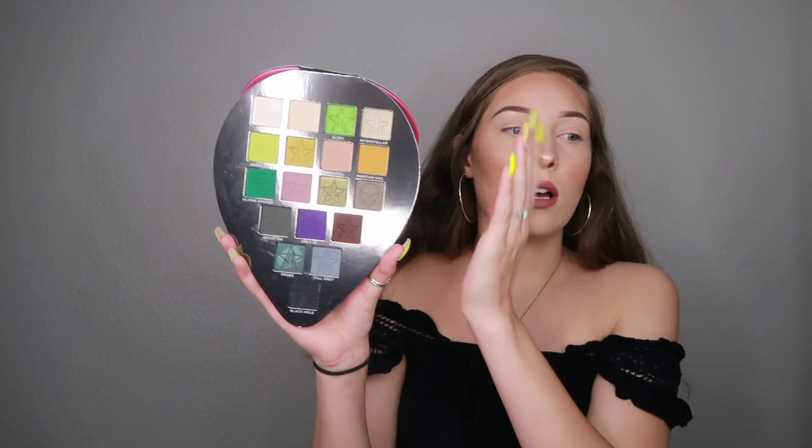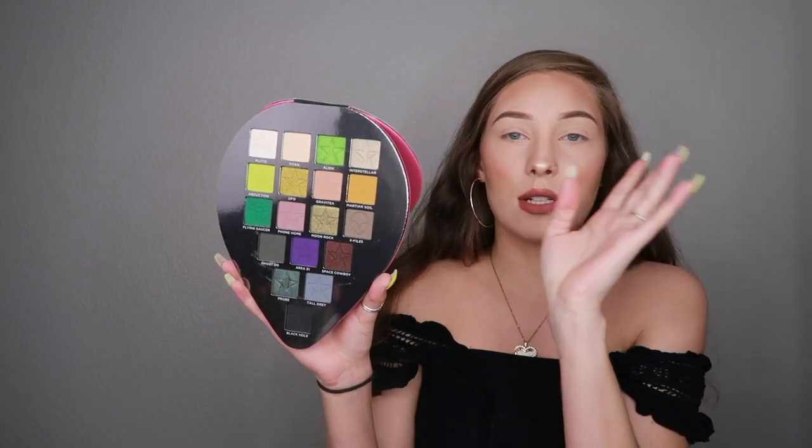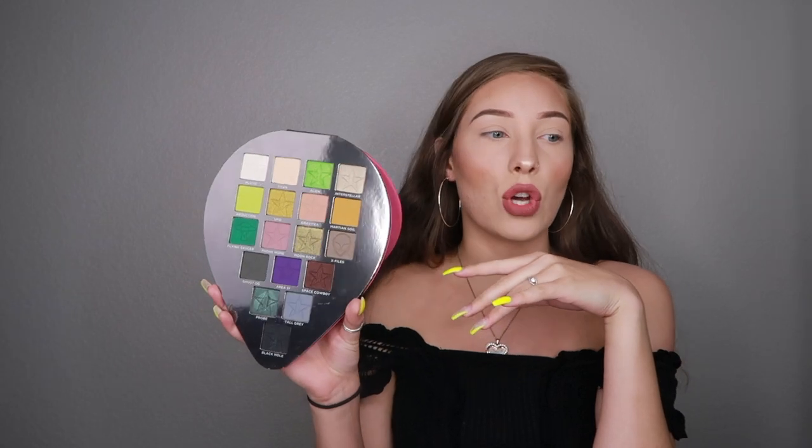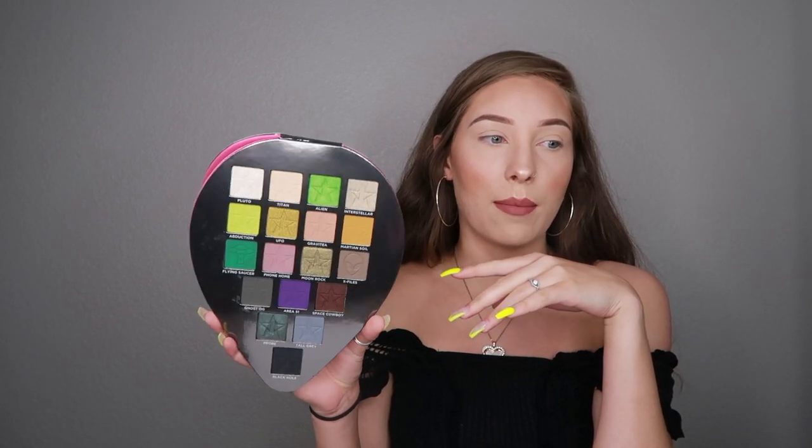First I had Anthony, my boyfriend, pick a palette for me. He just went and grabbed one. Of course he chose this one. So this is the Alien palette by Jeffree Star. It has a bunch of greens, yellows, shimmers, mattes, all kinds of colors in it. It actually has a decent variety, so I'm kind of excited to see what's gonna happen.